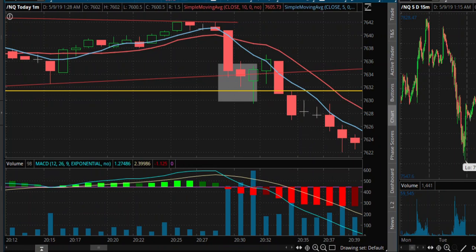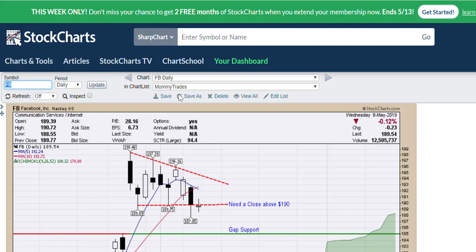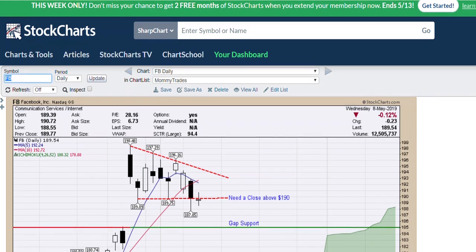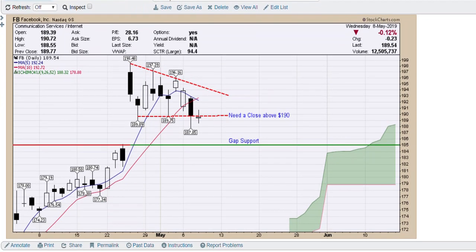Now you can apply the same trading approach in stocks and options also. And if you don't want to scalp, that is fine. You can just move to a higher time frame. And of course, when you move to a higher time frame, there are other indicators that you should use to time your entry or to take an entry. So let me show you an example here of the stock.